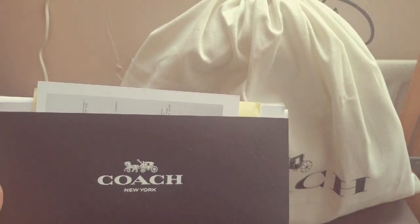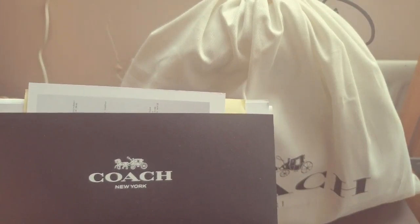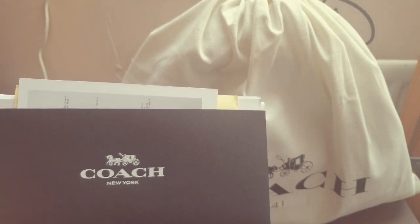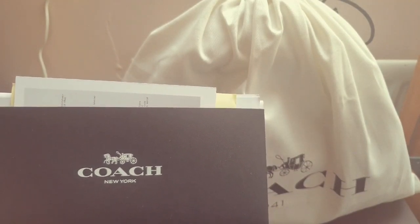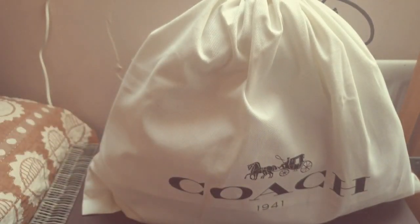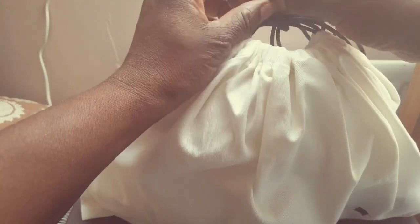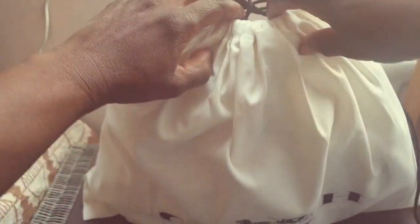And the other items, it has a description of the bag. It doesn't actually have a receipt in it, which I'm a bit annoyed about. I'll look in the bag and see whether it's inside the bag. Anyway, enough rambling about this. It's in a nice cotton dust bag. The one I got from the outlet was a silk one.